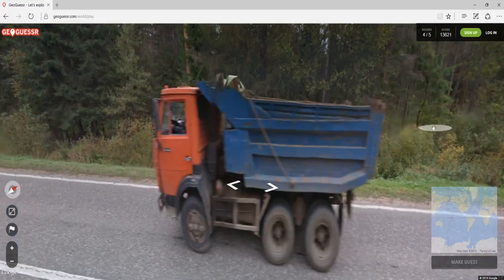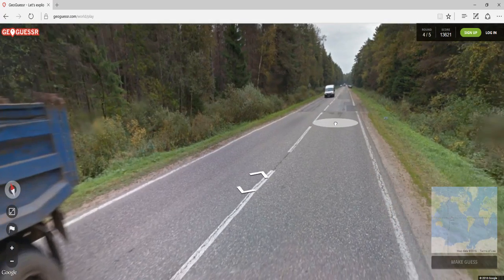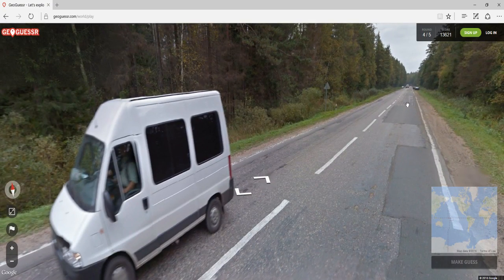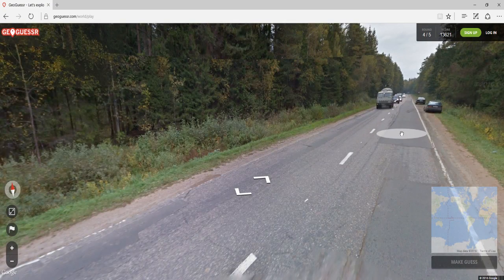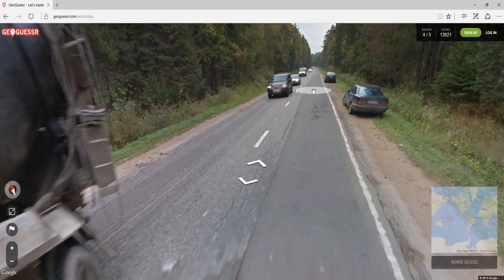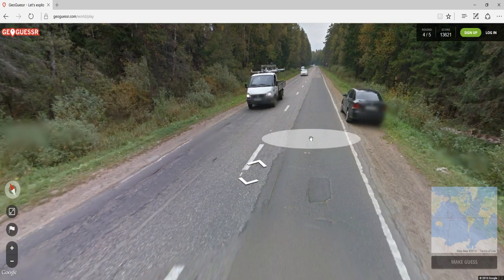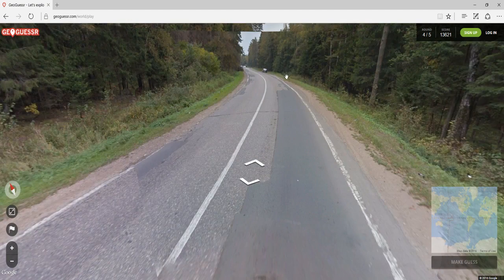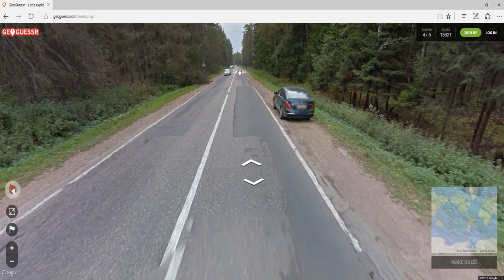Looking at trucks. Nope. Nothing there. What do you say? Nothing. Man. Okay, you don't say anything either. This is ridiculous. Alright. We'll put some distance between us and our origin here.